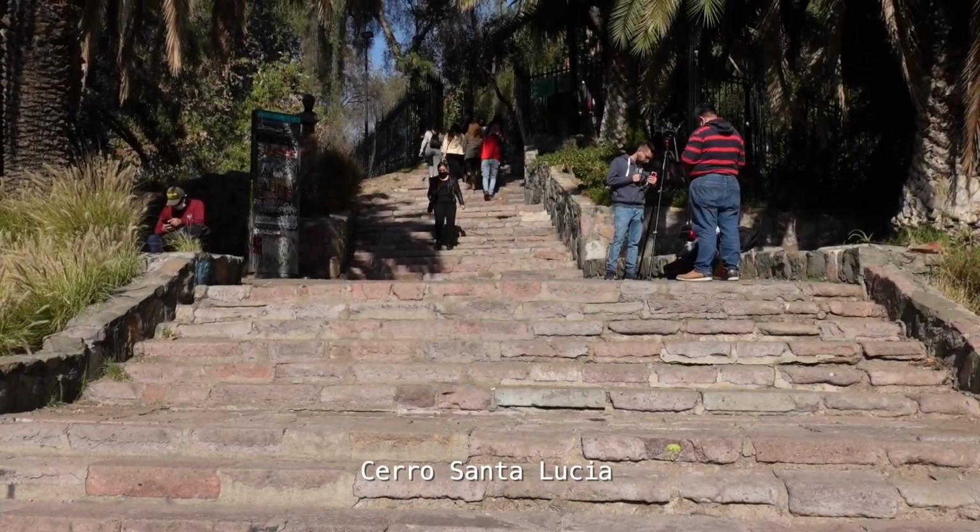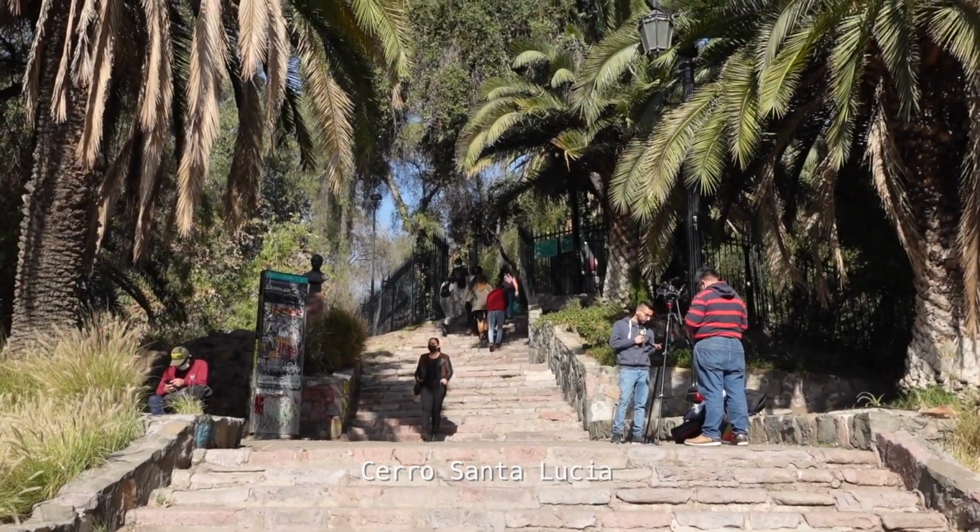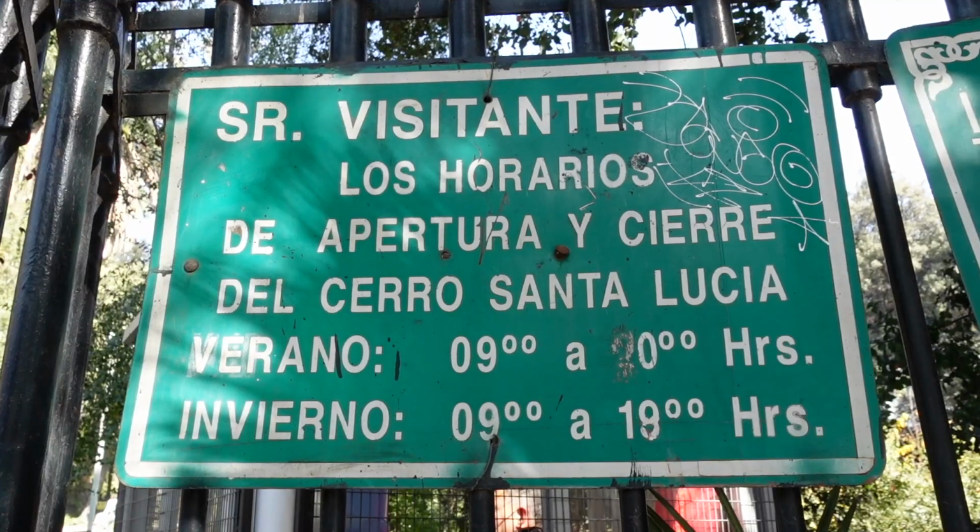We're starting day 2 exploring a place very close to our accommodation. It's a hill called Cerro Santa Lucia, and it's an old volcanic formation that was formed obviously a long time ago, and now it's a park. Yeah, and there's also a cool little castle here that we're going to go check out, and some Japanese gardens.